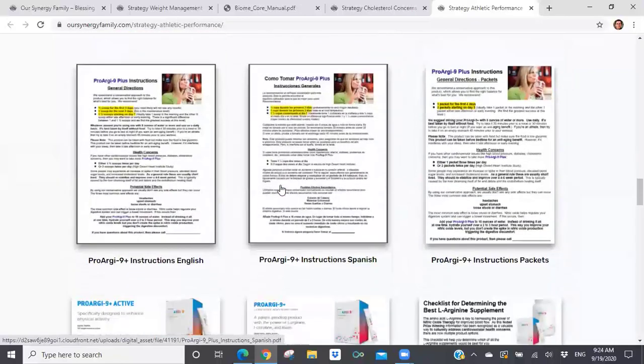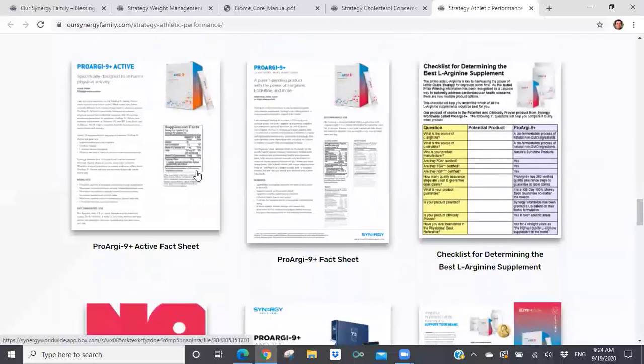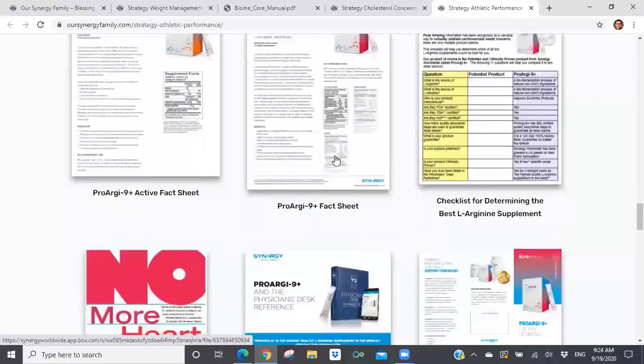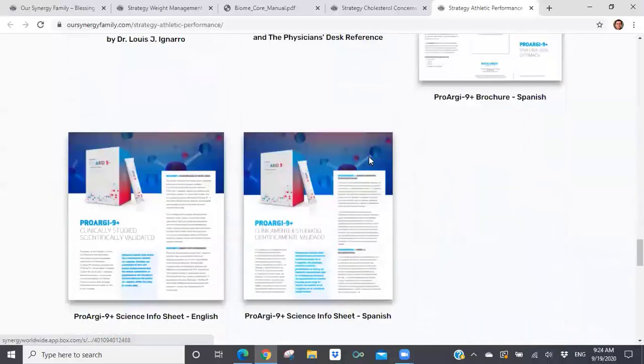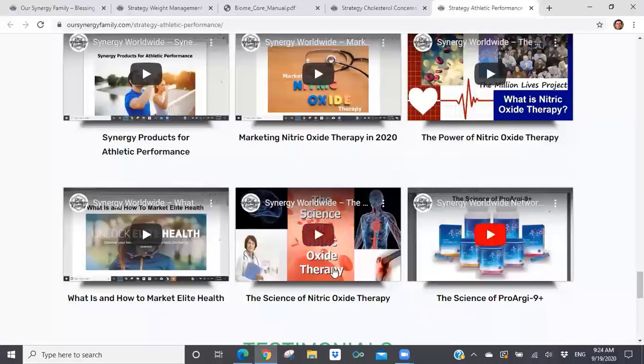And then if they're going to use it, there's the instruction sheets in both English and Spanish. There's the fact sheet for ProArginine Plus Active, as well as the fact sheet for ProArginine Plus. And then there's some other key resource tools that are there. And then here are some of the recorded Saturday trainings that we've done with regards to athletic performance. Synergy products for athletic performance, marketing nitric oxide therapy in 2020. Again, the power of nitric oxide therapy, what it is and how to market Elite Health.